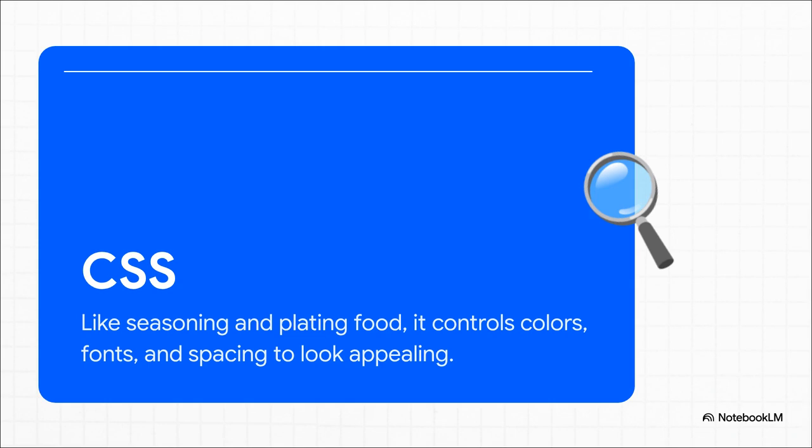That's where CSS comes in. Cascading style sheets. CSS is your interior designer, your food stylist. It adds the color, picks the fancy fonts, arranges the layout, and just makes everything look incredible. It's the difference between a pile of ingredients and a beautifully plated, delicious meal.